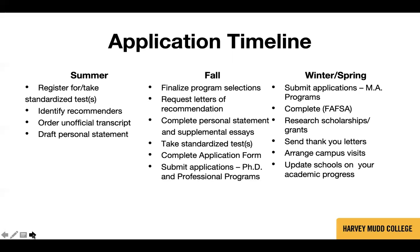This is when you research scholarships and grants. Some programs actually offer department or college level scholarships and grants, and some actually have a separate application in addition to the application to the program. So check with them to make sure. Some will automatically include you in their fellowship or scholarship or grants as you apply to the program, and the way they look at that, they would just compare the students within that application pool and decide who they want to offer the scholarship or grants to.